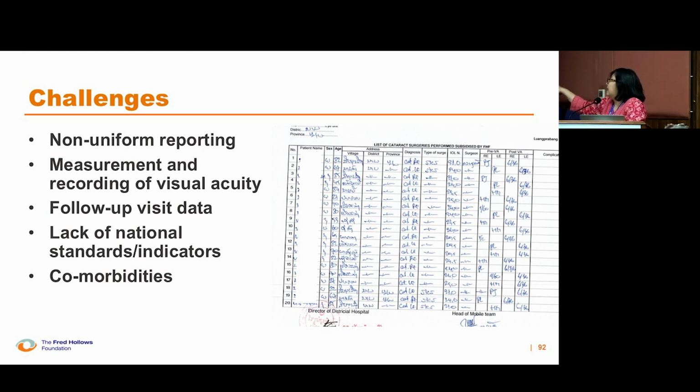So this one is an example of one of the sheets we got back. It was not even written in a language that we could easily decipher. And this meant that we also had to try and decipher it and then do the data entry ourselves.